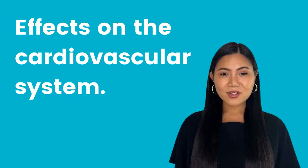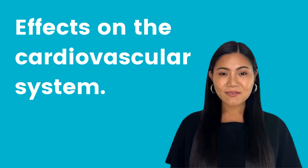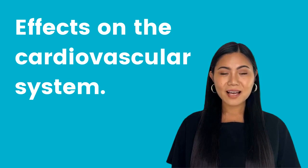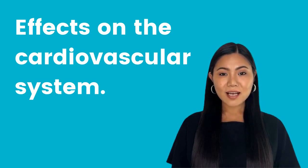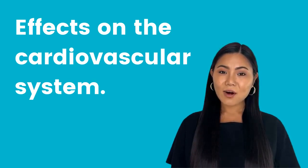Depression of myocardial function. Many anesthetic agents, especially inhalation anesthetics like isoflurane and sevoflurane, can depress myocardial, heart muscle, function. This can lead to a decrease in cardiac output, which is the volume of blood the heart pumps per minute. The degree of depression depends on the depth of anesthesia. Reduction in heart rate. Some anesthetics, such as opioids and certain induction agents, can cause a reduction in heart rate, bradycardia. This effect is often countered with medications or adjustments to the anesthetic regimen to maintain appropriate heart rate levels.